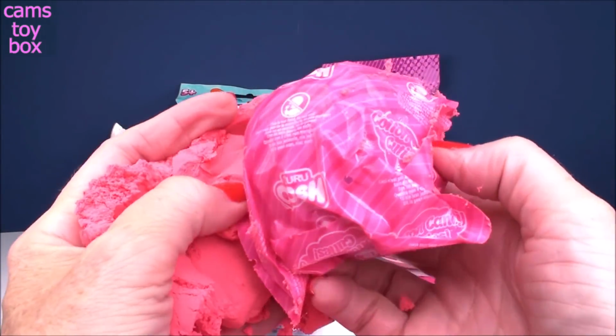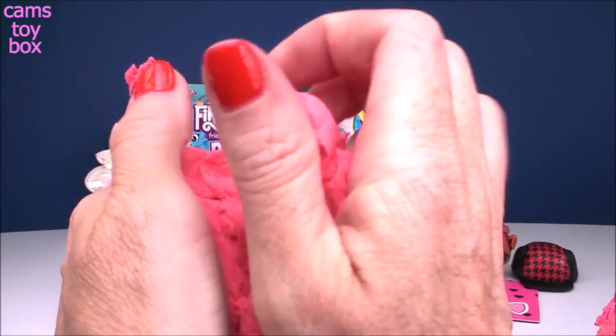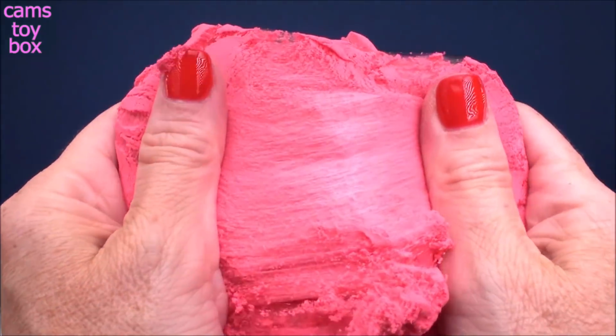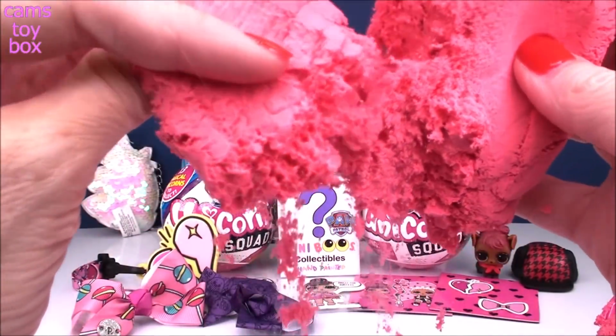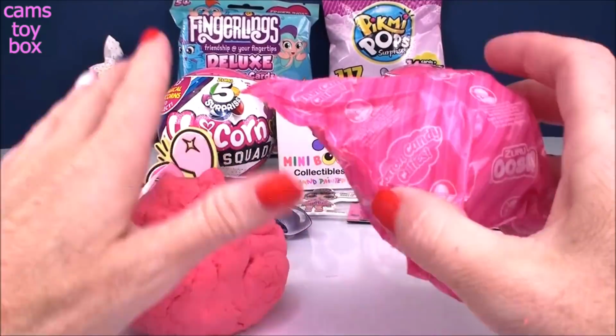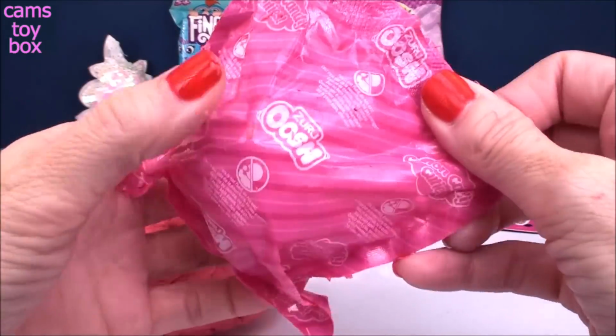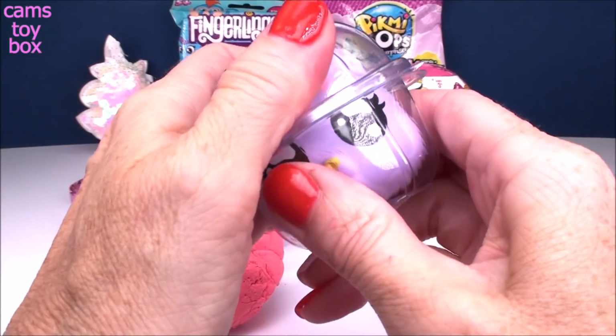The first time I opened one of these, I was like, oh my goodness, this is huge. And then look at all the slime. It totally reminds me of cotton candy. Give it a pull, and it's just like that awesome cloud slime. How fun is that? This stuff is so cool because it practically falls apart, and then you can literally just mold it right back together. All right, let's see which cutie we have. Aww, we got a little kitty cat.